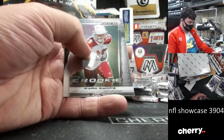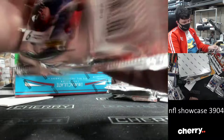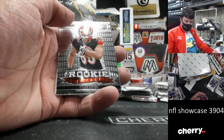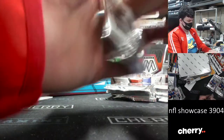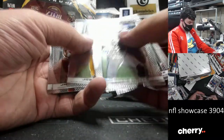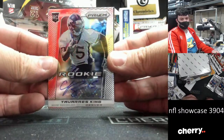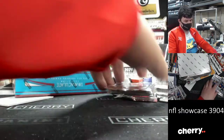A rookie of Ryan Swope and Monty Ball. A rookie impact of Tyler Eifert. A rookie Jamar Taylor, Justin Hunter. Wayne Moore, Morgan Rogers. Auto of Tavares King for the Denver Broncos. And Vance McDonald rookie, Denard Robinson.